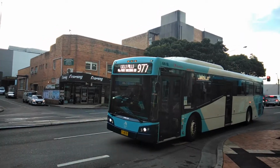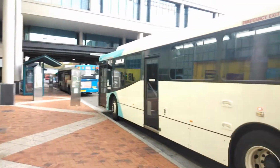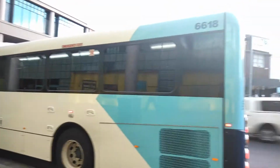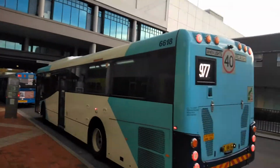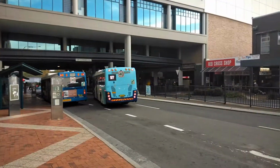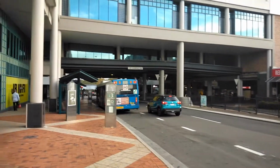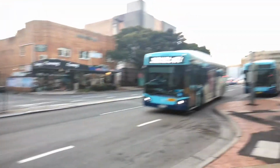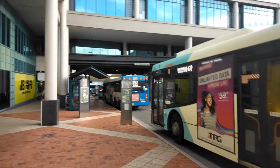Here we have the 977 to Lilly Pilly. Bustech VST Mark IV pulling into bus bay 3 and mounting the gutter because bus driving. And over there's this Bustech VST Mark IV on route 977 to Lilly Pilly, now departing from Miranda Interchange Bay 3. Of course, below, there's a 477 terminating here at Miranda. In front of that 477.